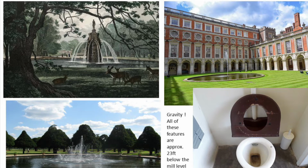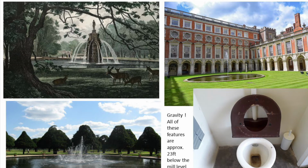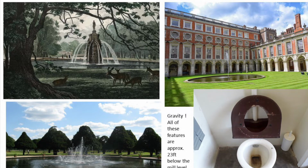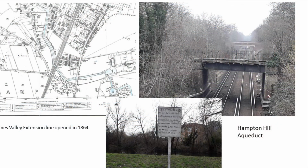This windmill at Hampton was the biggest building for miles around. So if you imagine, there were no houses, buildings, shops or anything in Hampton or Hampton Hill. So it was said that you could see this windmill for miles and miles. You could stand in the middle of Bushy Park or anywhere and you could see this windmill for miles around. It was a real landmark.